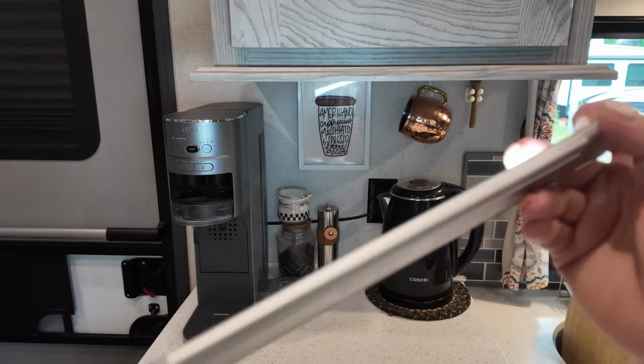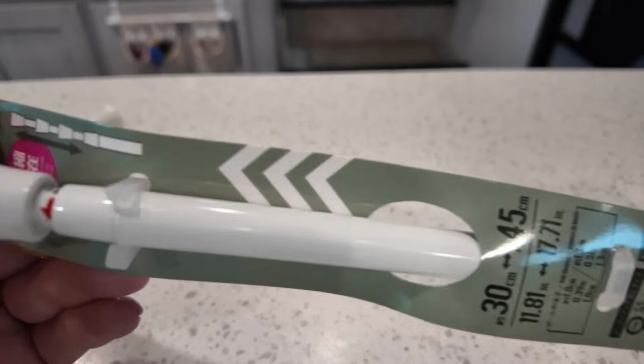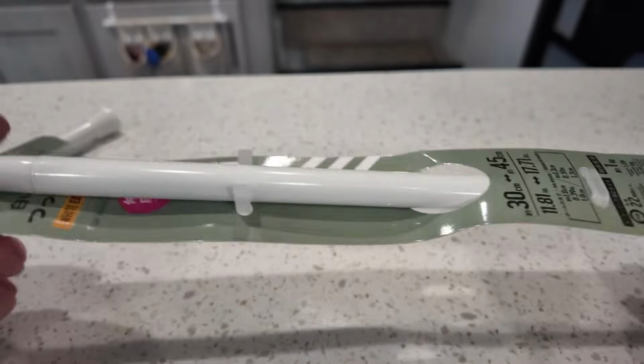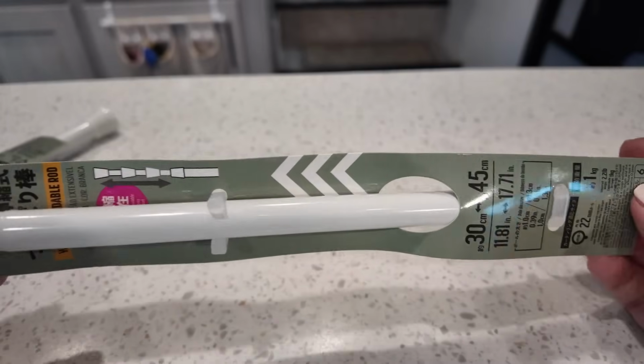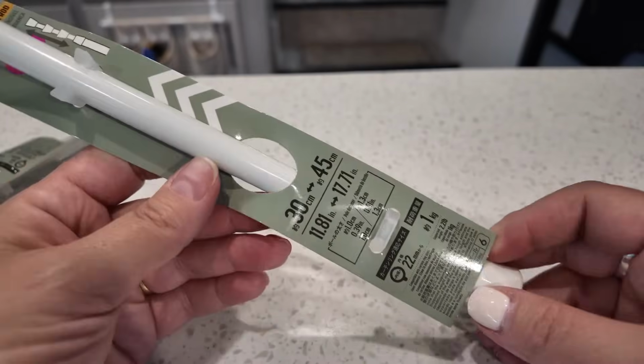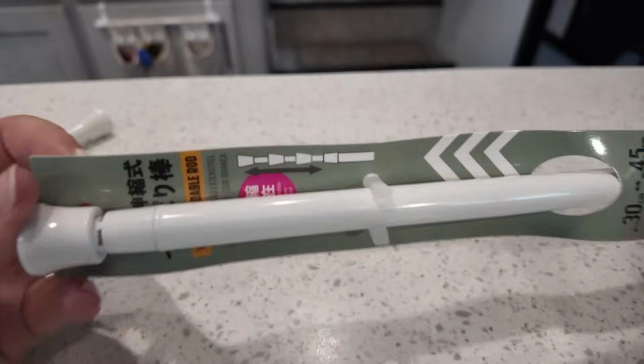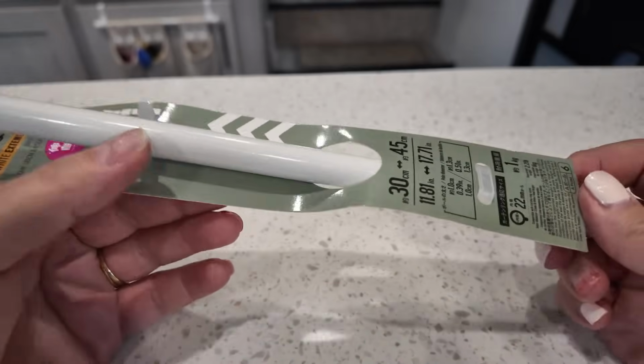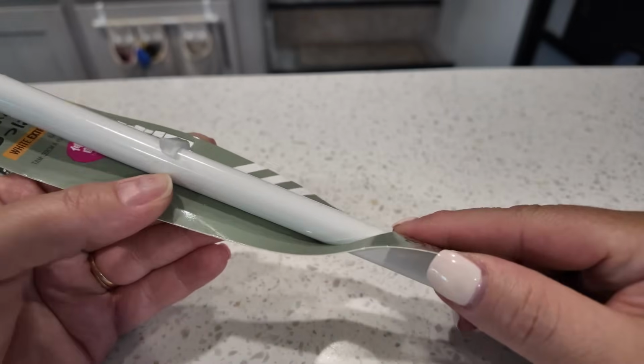I'm kind of over rechargeable batteries. I like rechargeable things. These little tension rods from Daiso, and actually there's some on Amazon too. I will link them below if you don't have a Daiso in your area. These can be used for so many different things. I'm going to show you a couple ideas, and then I'm going to show you what I'm using them for in my little laundry room.